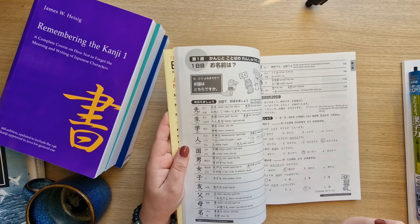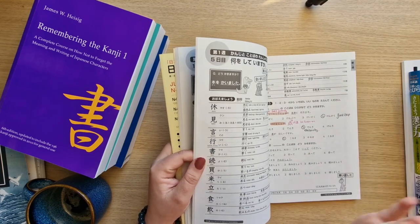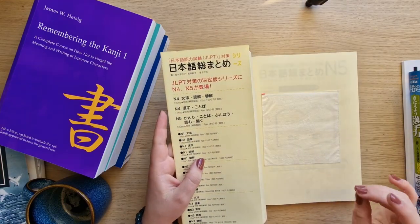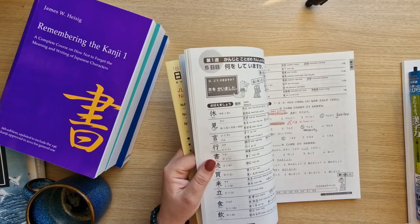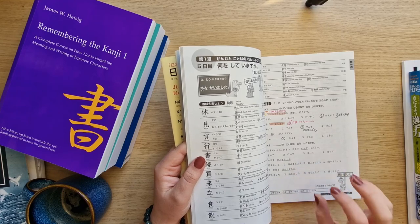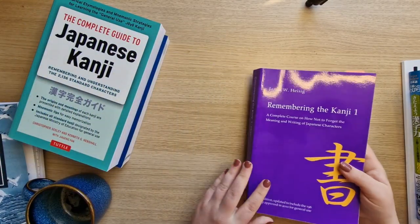That's good. And you can do some exercises, and then you also have the grammar that you have to learn, so you have a good overview. But I wouldn't say that this is a good introduction. They don't provide much information about stroke order or radicals, so this is just a practice for the test. That's it. What I would recommend is Remembering the Kanji.